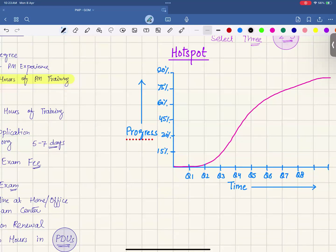So you need to see, okay, 50% is somewhere here, so you will be clicking this spot. This is called hotspot. This is a simple example. You can see a slightly complex graph as well, but you can expect roughly 2 to 3 questions from this section as well. 2 to 3 hotspot questions.